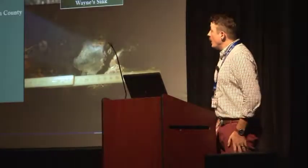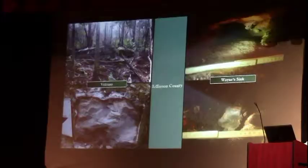And so within the Wacissa cluster, this site here is the volcano site, and the one on the other side is the Wayne Sink site. And so volcano has about 5 or so meters of topography. That's because of heaped up chert, whereas in Wayne Sink, we're in the bottom of a sinkhole and there's chert exposures down there.